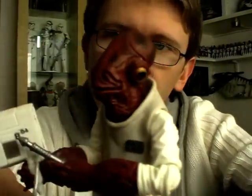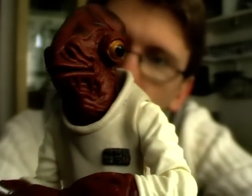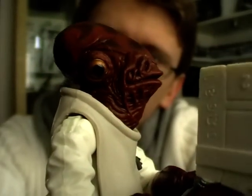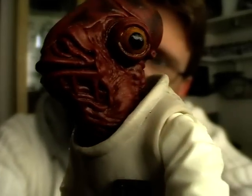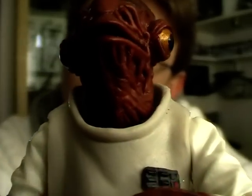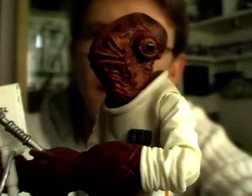I for one am very impressed with it. I absolutely love the head sculpt. As you can see, detail on it is superb. Due to the complexion of his skin, in certain lights it's hard to pick up the detail, but I think my camera's doing a pretty good job of that. Absolutely love the touch of the gold eyes there. I think that looks very nice as well. And just the sculpt of this figure's head and the detail in it is absolutely superb. Very, very pleased with it.